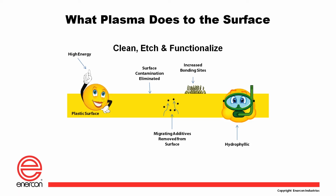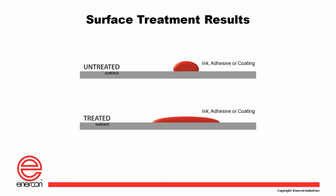So what we do recommend is that you treat immediately prior to whatever application you're providing after. And we've increased the number of bonding sites by etching that surface, by micro-etching that surface. Ultimately, we end up with a hydrophilic surface, again, where we want to wet out, whether it's your ink, a coating, an adhesive, whatever it might be. That's going to lay down flat and want to adhere to the surface much more strongly than it did on an untreated surface.